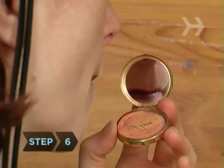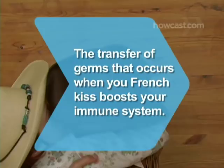Step 6. When you're done, check a mirror. You don't want to spend the rest of the night with lipstick smeared all over your face. Did you know? The transfer of germs that occurs when you French kiss boosts your immune system.